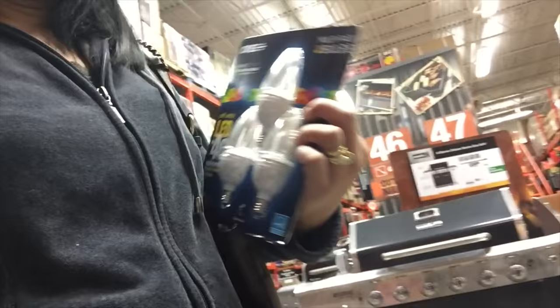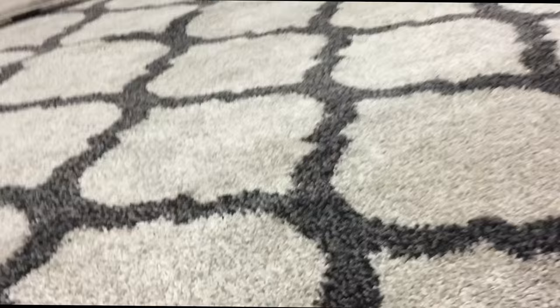We get light, guys. This is a yellow. It's a soft white. They call it soft white, right, hon? Yeah, it's the yellow thing, like soft white. I really like this, guys. I like this so much. This is what I like. The pattern is good.